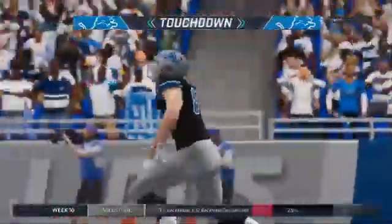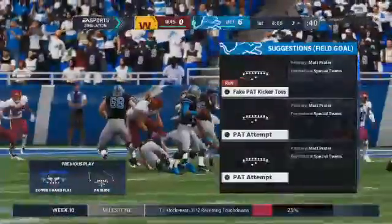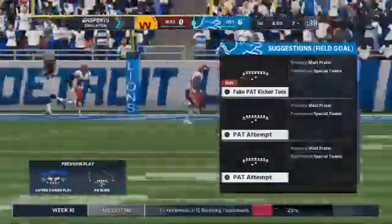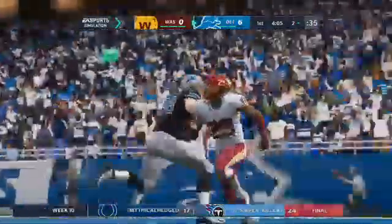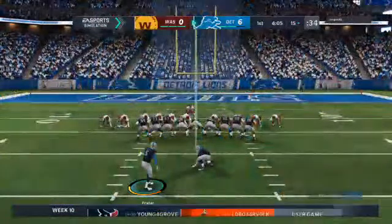Touchdown, Detroit. T.J. Hockenson, his 3rd touchdown now on the year. And the Lions are going to take a first-quarter lead. Now Matt Prater for the point after.